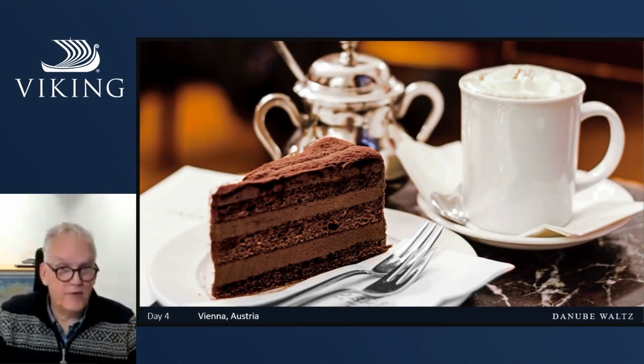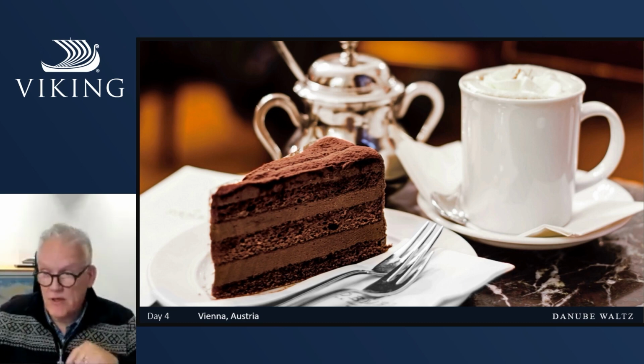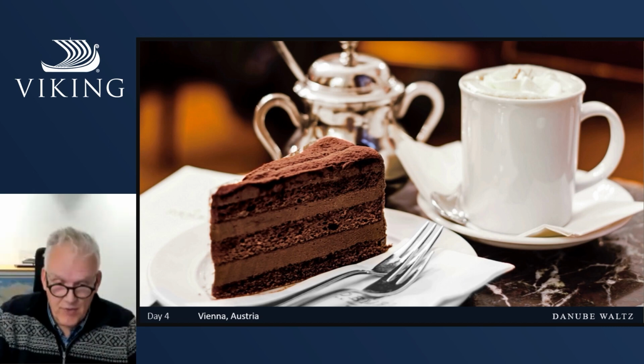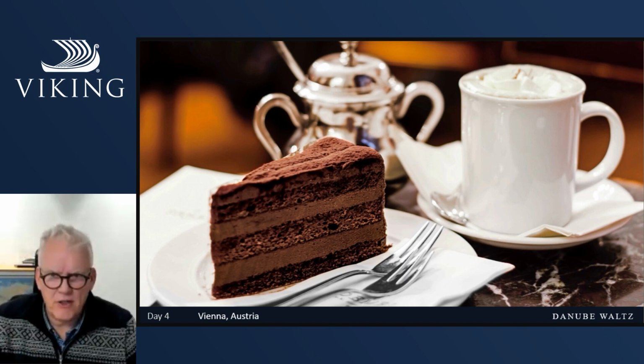Okay, so Hotel Sacher. It's right in the middle of Vienna. You can go there to have your piece of chocolate cake with apricot jam. And all that you need to do is punch your ticket from the subway at the ship to the subway right under Hotel Sacher. It's that easy to navigate Vienna. So that would be one of a number of things that you can do.